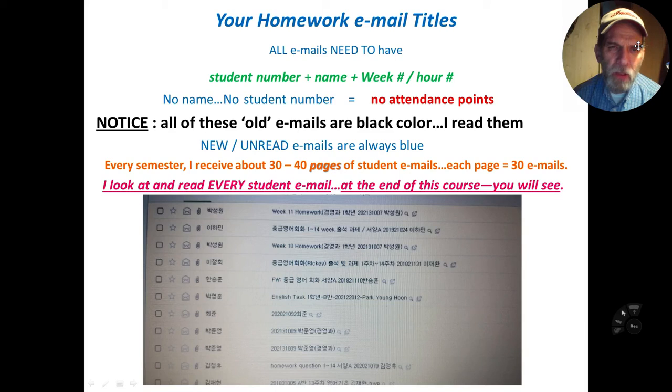Notice in the black, all of these old emails are black color. Go look at your email, whatever email account you have. Usually new, unread emails are always blue color. After you read it, the email is black color. Notice here, all of them are black. Every semester I receive about, look in the yellow here, what's it say? Every semester I receive about 30 to 40 pages of student emails. Each page of student emails has 30 emails. Get a calculator. I receive at least 90.